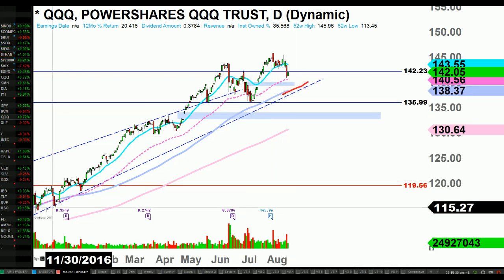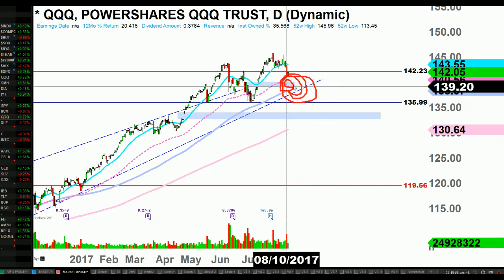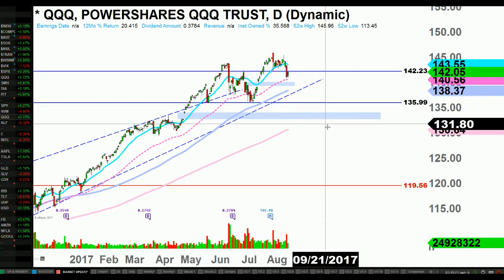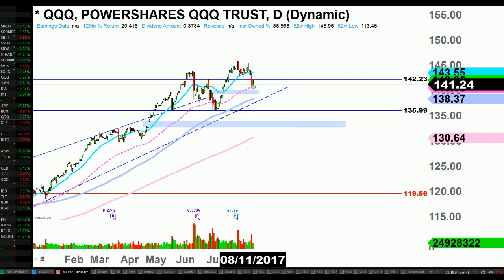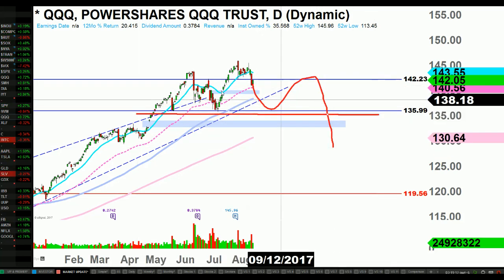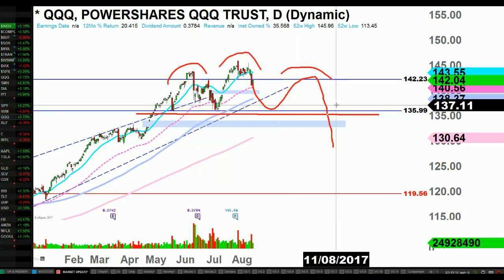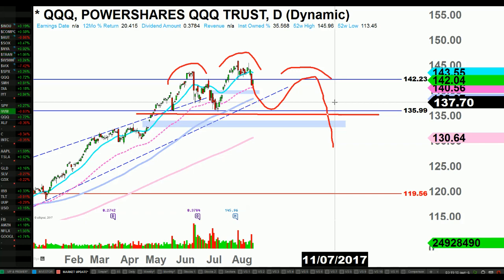Once it hits that 100 SMA or that rising channel support, I think in that vicinity it's going to act as strong support. So we're still in an uptrend. We don't have any topping pattern. This is going to become a topping pattern if we do something like that. Okay, and that could take another several months, and that's a possibility on the Qs while the Russell 2000 starts to move.